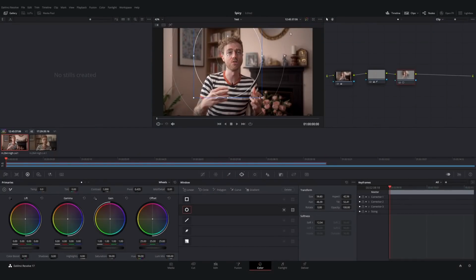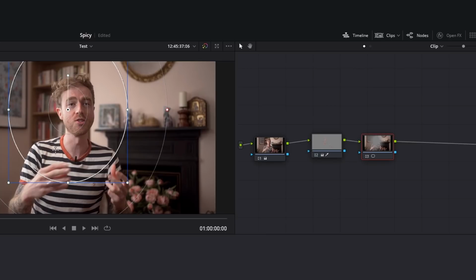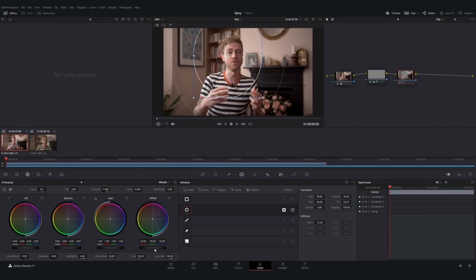But let's say I want to darken the areas around, so you're looking at the center here. I'm going to hit this little icon on the right hand side of this window, and it's going to invert that so that now the center isn't being affected, but the outside is. Now if I come back to my global exposure, I can dial this down and darken the outside of that area, and maybe bring the highlights down as well, so the brightest highlights in the image are now around his face.